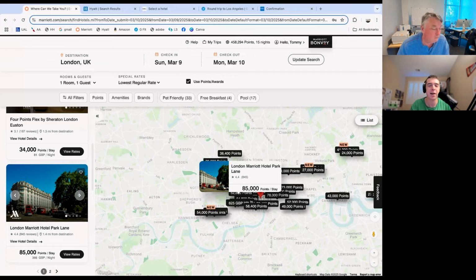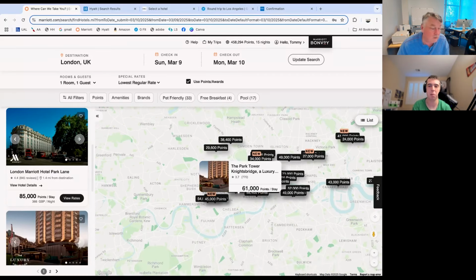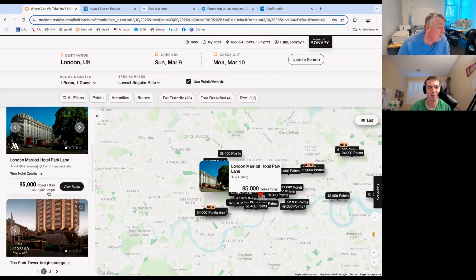It says it's a response to a growing guest segment demand for a simplified guest experience focused on the essentials. Sounds like a Moxy. Basically, and it's 5 points per dollar. Basic is what the name of the thing should be because it's so basic. Seriously. I skip it.